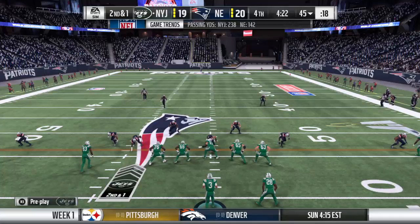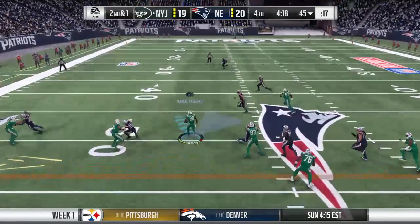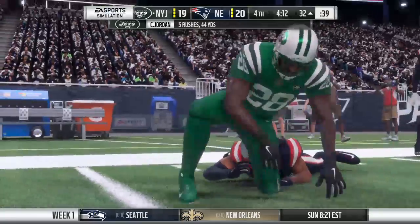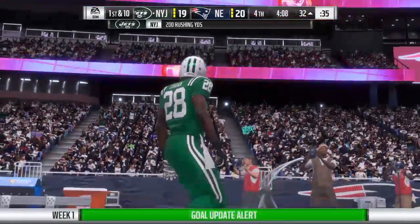Here we go. 3-19. They'll run it now out of the gun. And he's got some space here. And he takes this one down all the way near the 30. 23 yards on the pickup there and a first.